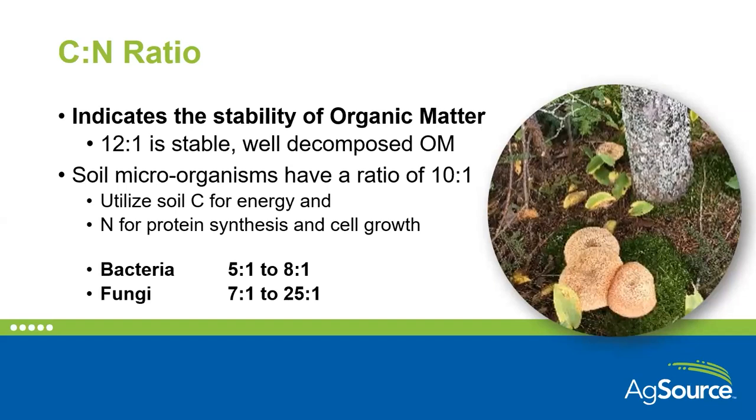Just to get a context for these C:N ratios, a typical well-decomposed organic matter portion in the soil would have a C:N ratio of about 12 parts carbon to 1 part nitrogen. Soil organisms tend to be a little bit lower than that, on average around 10. Bacteria are low, 5 to 1 or 8 to 1, whereas fungi tend to have a higher carbon to nitrogen ratio of 7 to 1 all the way up to 25 to 1.